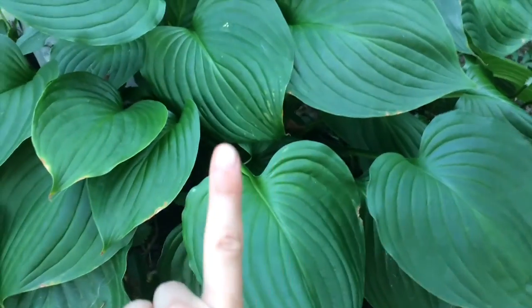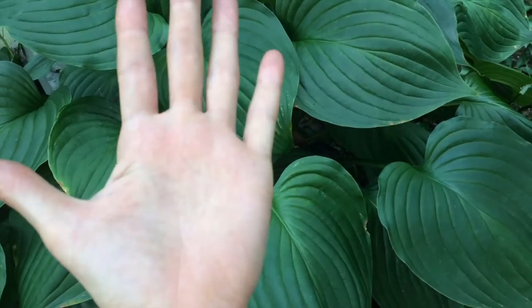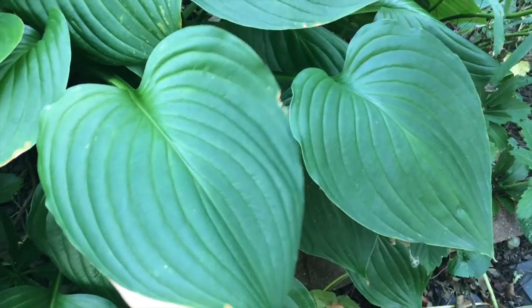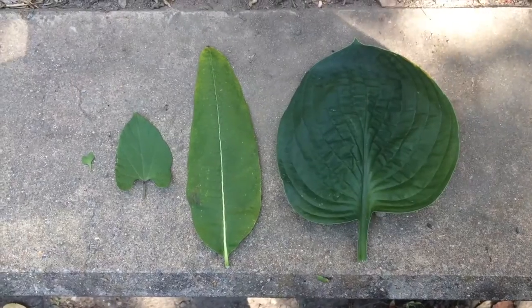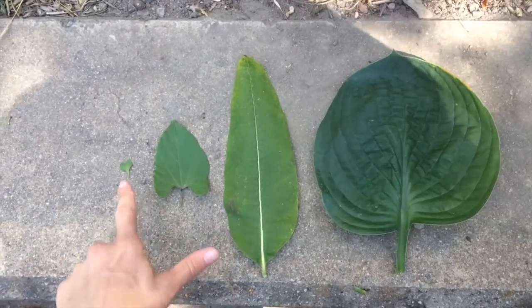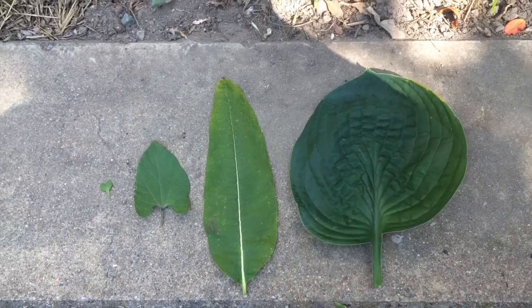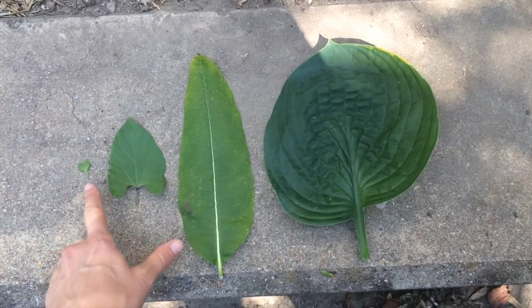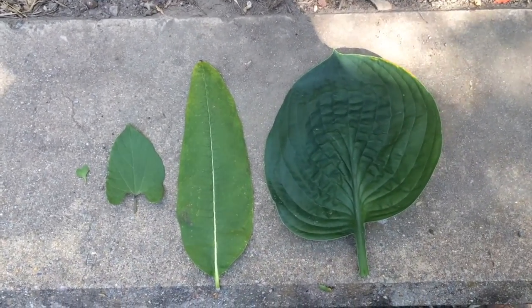So remember, we saw leaves that were the size of my fingernail, and then my palm, and then one that covered most of my hand, and now my whole hand. Now here's a look at all our leaves, from smallest here to biggest. We can also look at color when we look at these leaves because we can see the different shades of green of some of the leaves in the garden.